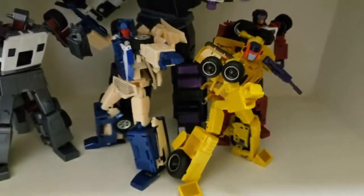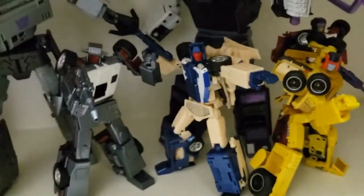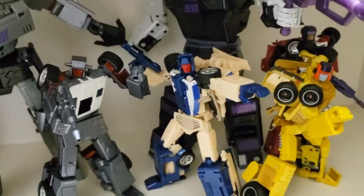So yeah. It's still a good figure. I love to look at it. It's probably what makes this shelf pop right now. Is just the bright yellow colors and just how cool he looks. Crack Up, I've had him for a little while. He's a good figure. Love him.